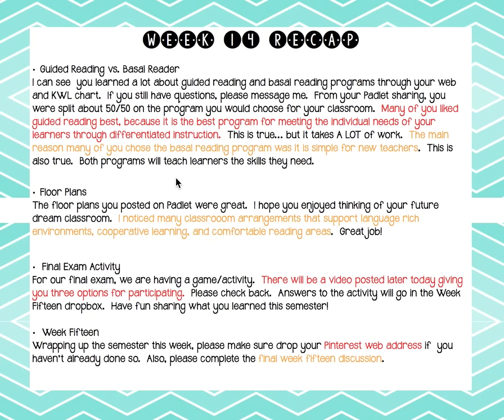Moving on to our floor plan design, I loved seeing those designs on Padlet. There were many different programs used. Some of you did it by hand, but they were really great. And I hope you enjoyed that activity thinking about your future classrooms. One thing that I noticed in pretty much every classroom is an arrangement that supported language-rich environments where conversations and cooperative learning were key. Also, I saw a lot of comfortable reading areas and areas where active learning would take place. So great job. It really does look like you understand the importance of that arrangement.